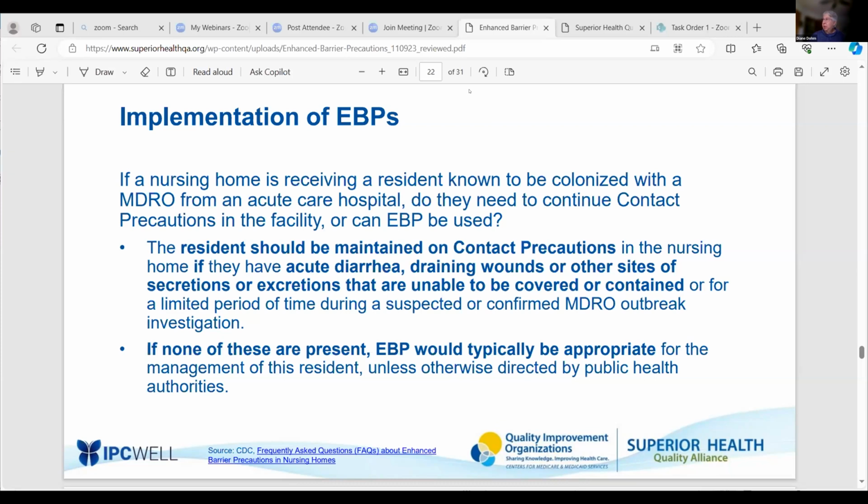Some of the complications people have noted are the cost of PPE supplies, as well as family resistance to having their loved one in transmission-based precautions. Another comment: we implemented this last year and it's going well, but would love to find a way to make it look less institutional as we promote a home-like environment. So if you could speak to some of those concerns.